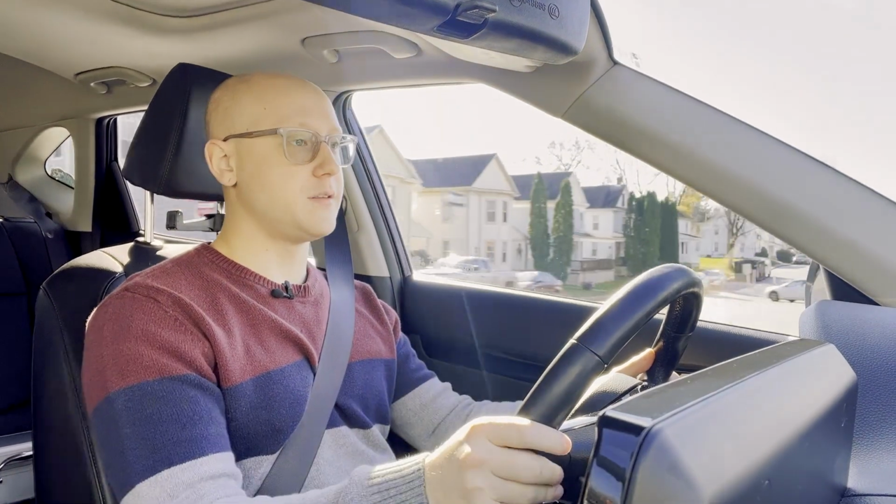And then moving further down the drivetrain, this car is all-wheel drive, so you're never really going to get stuck in the snow. Now that all-wheel drive system is actually pretty good. It uses a computer to dictate when it's going to use all of the wheels or if it's just going to use the back. Now that's awesome when you're off-roading.